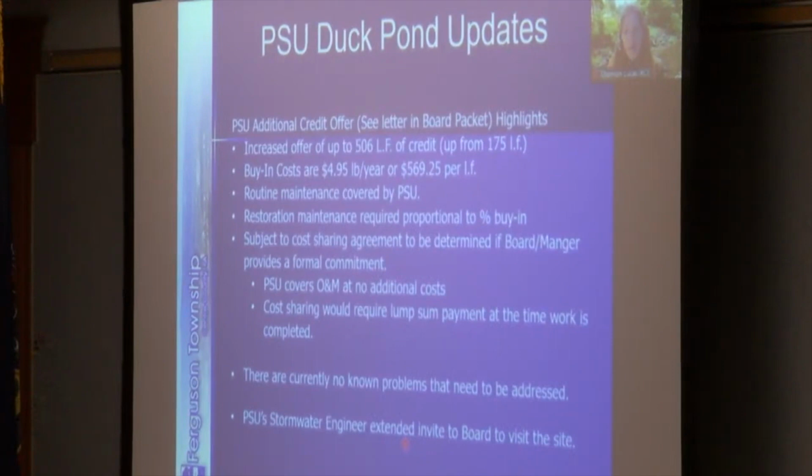Restoration maintenance would be required proportional to the buy-in. And at this point, we could purchase enough from PSU. 431 linear feet would be the requirement to meet our Spring Creek, both Slab Cabin and Big Hollow goals. So restoration maintenance on this, if it were to fail, would be proportionally financed by the cost-sharing partner equivalent to each partner's buy-in.